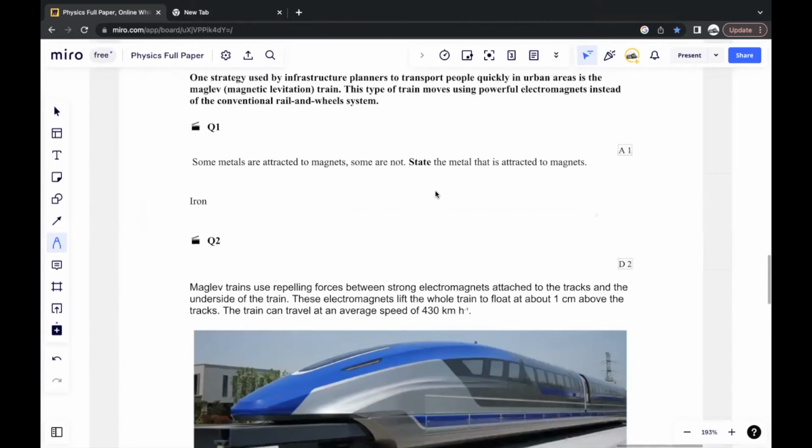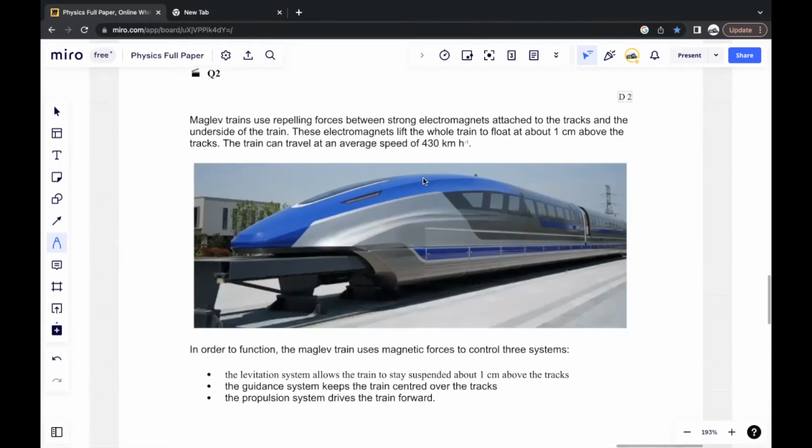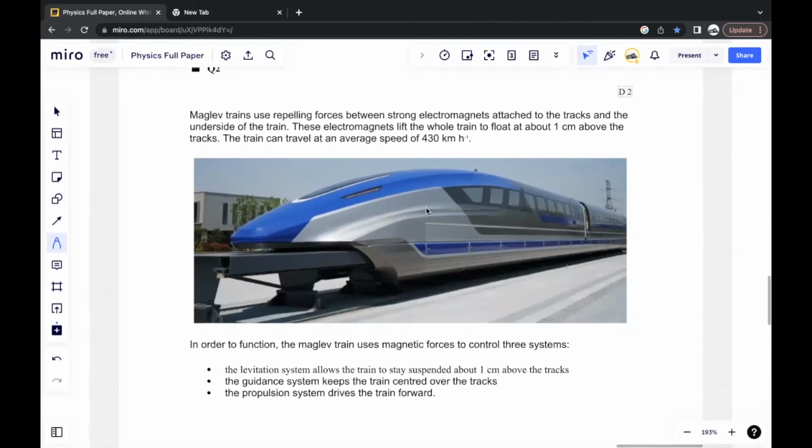This question had a few options for the type of metals that you could choose. So the metal that attracted the magnets was iron out of the options. Maglev trains use repelling forces between strong electromagnets attached to the tracks and the underside of the train. These electromagnets lift the whole train to float at about 1 centimeter above the tracks. The train can travel at an average speed of 430 kilometers per hour.